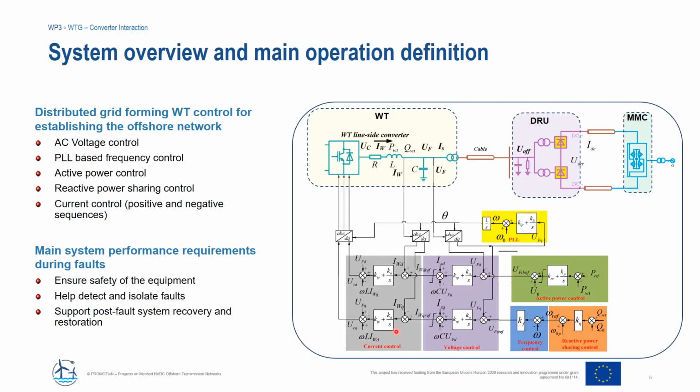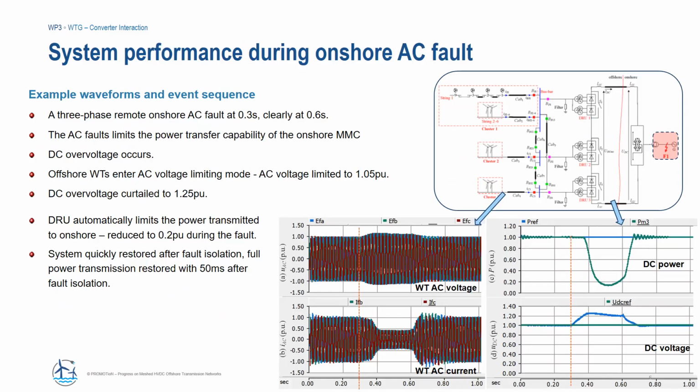To cater for the need for system operation and protection during various faults, the main performance requirements are to ensure safety of the equipment, to help detect and isolate faults, and also to support post-fault system recovery and restoration. We have done extensive simulation studies considering the different types of faults as previously described. Here we are going to show a few examples, starting with onshore AC faults.